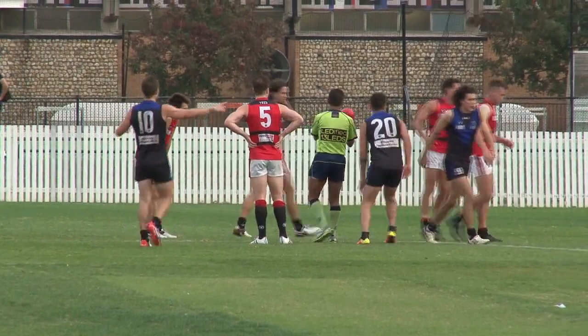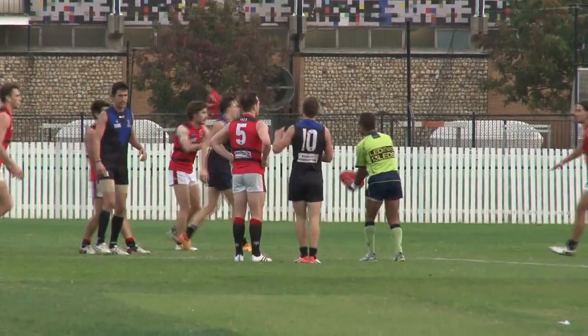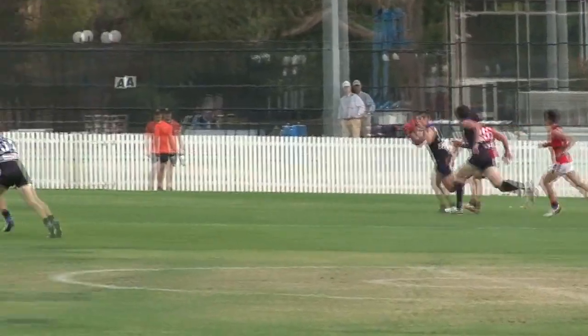Just attacking side of the centre for Old Xavs. Just got a thumbs up there from Tom Sharp. You all right, Tom? Good on you, son. Everyone knows the great John Canis.